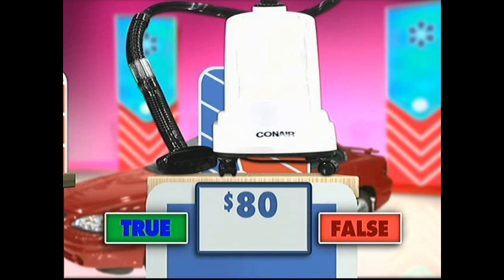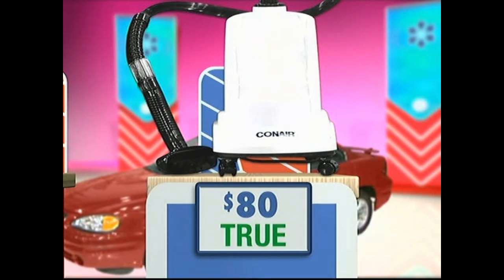What's faster than an iron, easy to set up, smooths wrinkles out of fabrics? Steam, with the professional garment steamer from Conair. All right, $80. That's true, false. True, true. If you win, here's a brand new tag. It's a true. Yes, it's true.